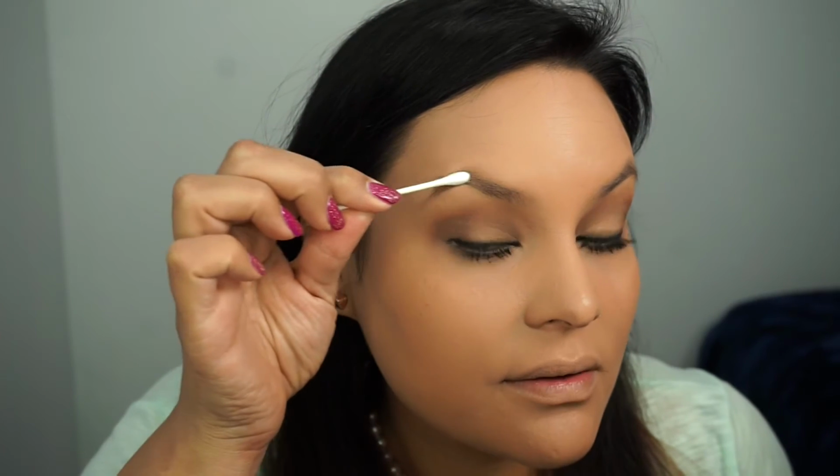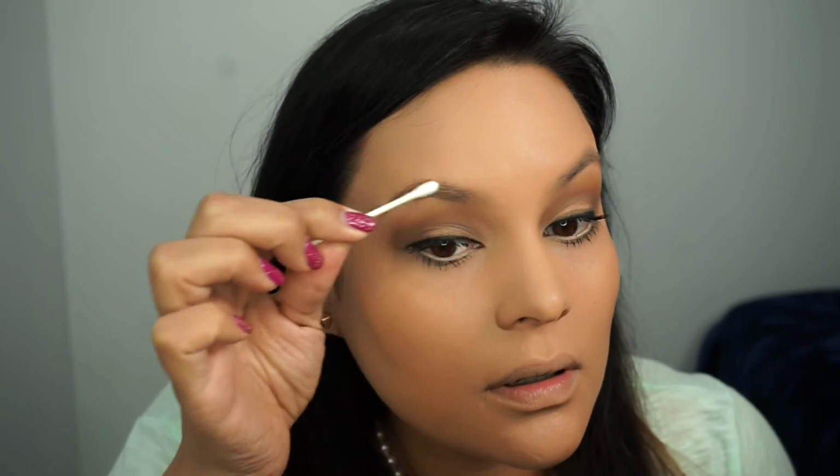And this is another tip that I really love. Before you put any brow product on, go back over your brows with a Q-tip or a cotton ball, a Kleenex, or even just your finger, and remove all the product that you have on your brows just from putting on your foundation, putting on your powder, to make for a better brow application. This is something I haven't done that I think is really helpful. And brush out your brows first.